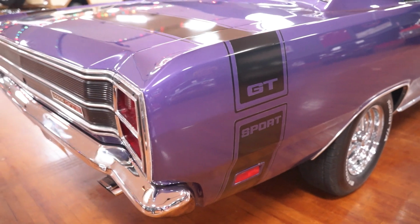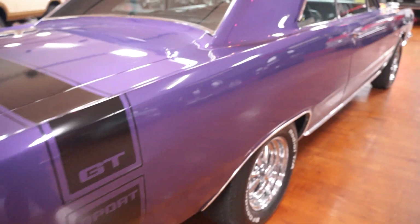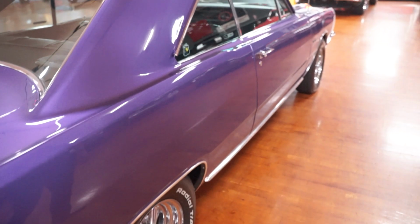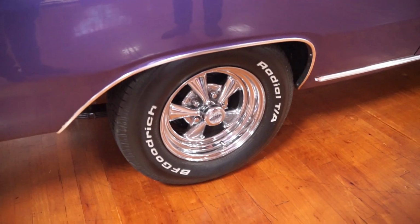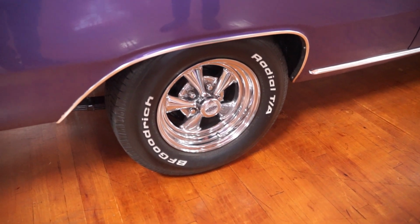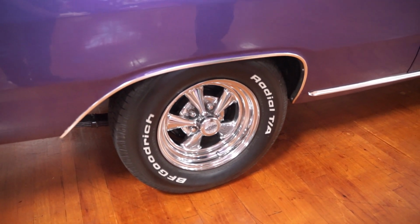We try to take photos at many different angles and we try to give you good views of the car in the video. Again, the wheel, passenger side, rear, we take close-ups of the wheels, photos, and they'll be on our website, so take a good look at those.